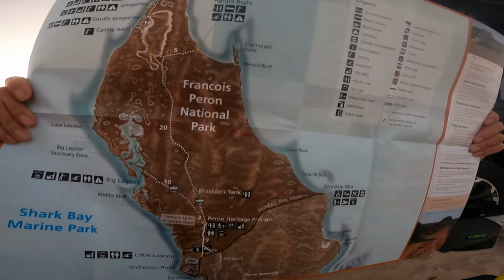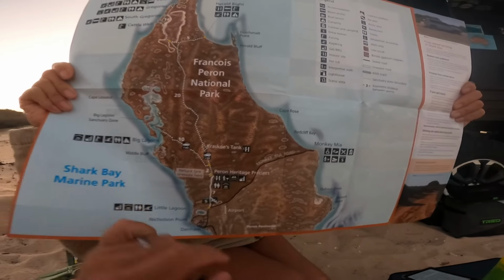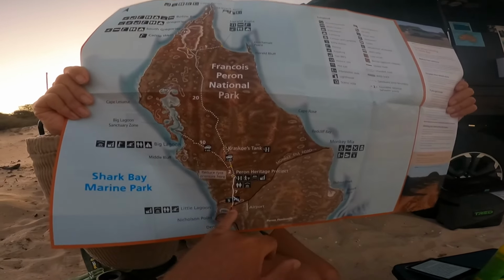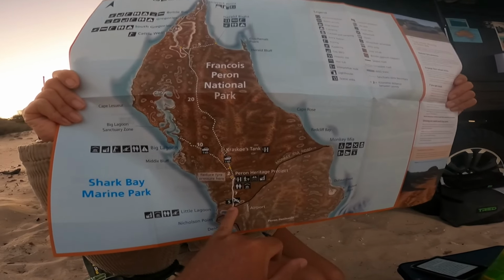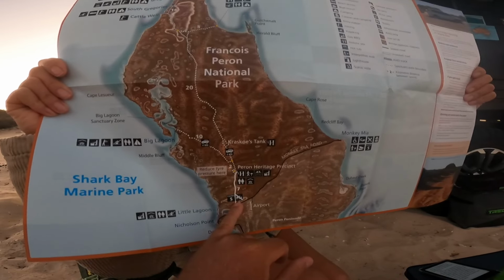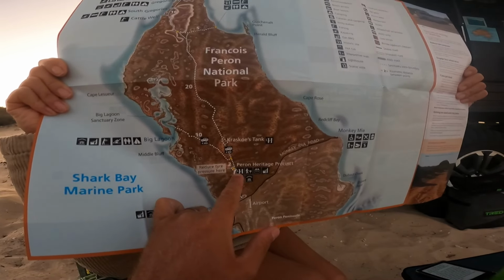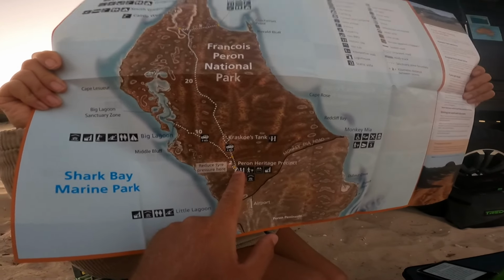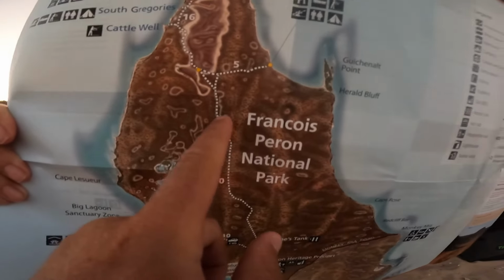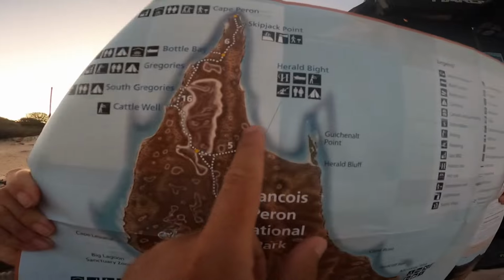So, just to give you guys an indication as to where we are. So this is Francois National Park. That's your entry point there, where you initially have to pay your fee if you're not a National Parks member. Anyway, you get to this point here, and that's where they recommend you drop your tire pressure because it gets real soft and sandy. And we went right up the top here to Herald Bight, and that's where we're staying now.